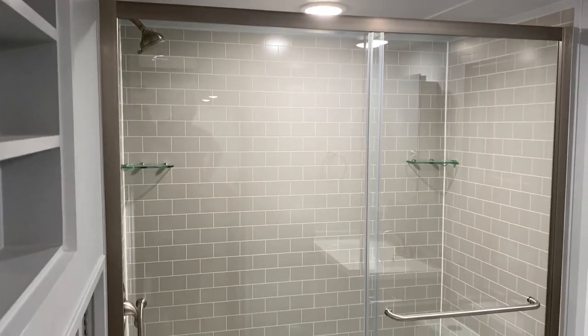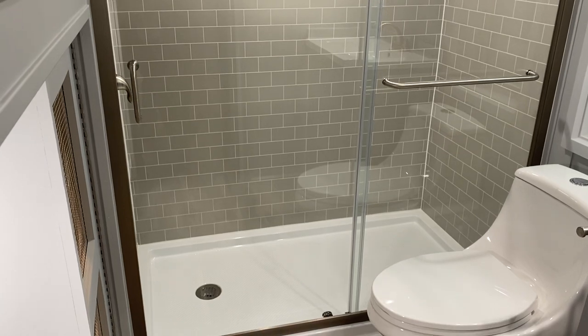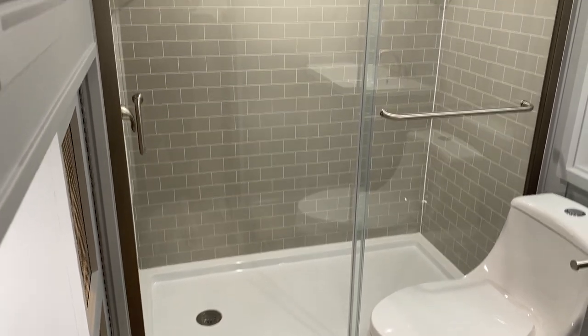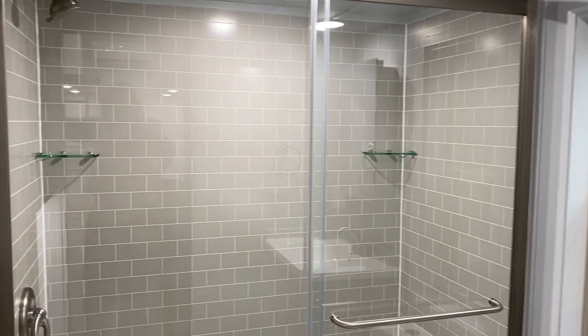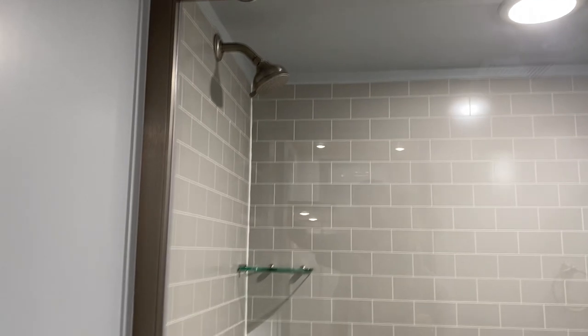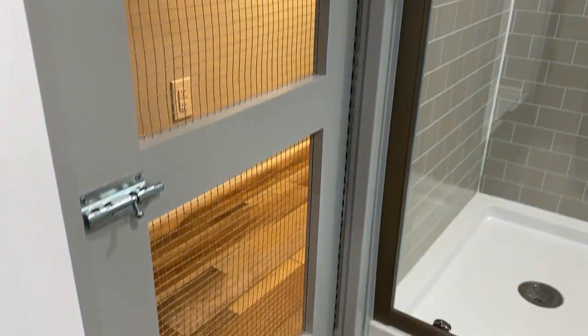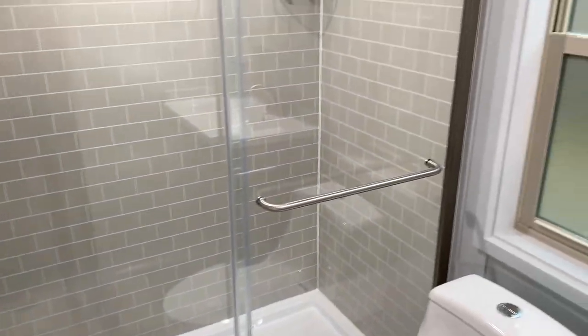How big is the shower? 5 foot wide by 32 inches deep with a sliding glass door. And this is an acrylic faux tile, right? Yeah, it turned out really nice. Looks like subway tile. So I'll show the view, like how the dog would see it. It goes down into the kennel. And then we'll go around the bathroom.